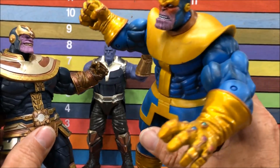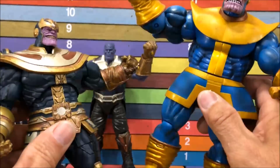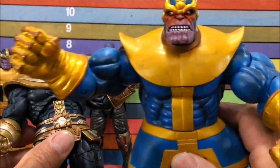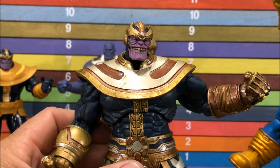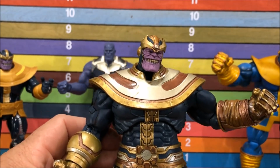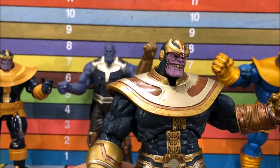It would be nice if somebody did an Infinity Gauntlet with snapping fingers. That would be the one that I think everybody would want. At least me. Here's these two side by side. Still my favorite. Probably now my second favorite. I really like this toy. Man, if he was like 2 inches taller, then he would be the one, my front runner for sure.